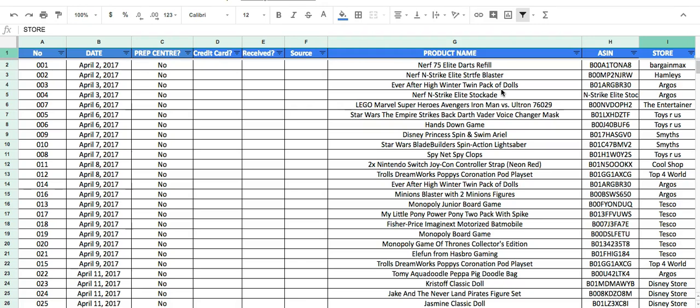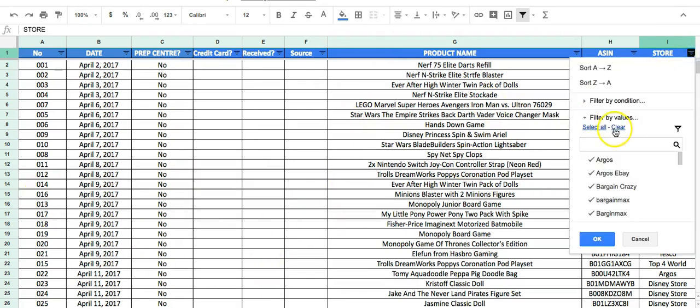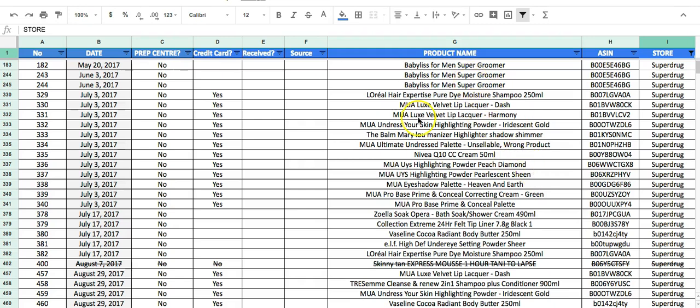But that way I can go over a list of items, and I'll show you exactly what I mean, what sort of items. So this is from this time last year-ish. But what I'm going to do is quickly go to store. I searched it earlier. That's clear also. Hang on a second. Clear. Superdrug. Boom. These are some of the items I sold last year.